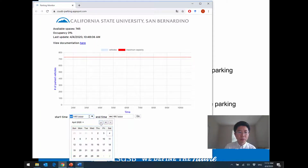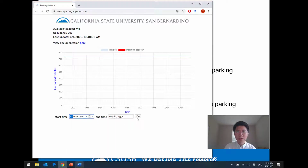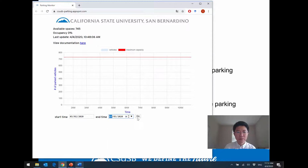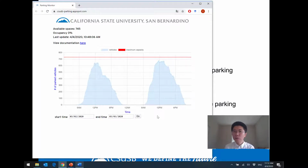Let's look at some normal days before this coronavirus outbreak. So here is a typical day of the histogram, if you will, for how many vehicles are parked in the parking structure during the time of the day.